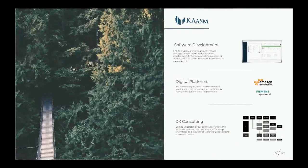And we are a software-focused company that delivers value to our customers in three primary areas. We develop software products and tools, first and foremost. Secondly, we sell products via our digital platforms business, and Amazon Web Services and Siemens Industry are two examples of the primary platforms that we focus on. And third, we have a consulting arm of the business that helps clients assess, take inventory, and really build technology plans for implementing manufacturing execution systems.